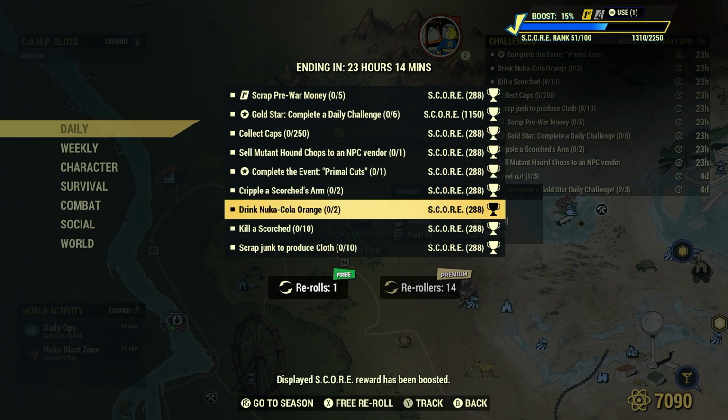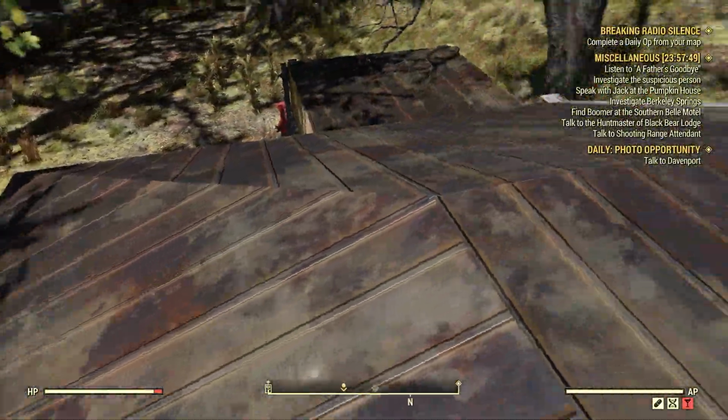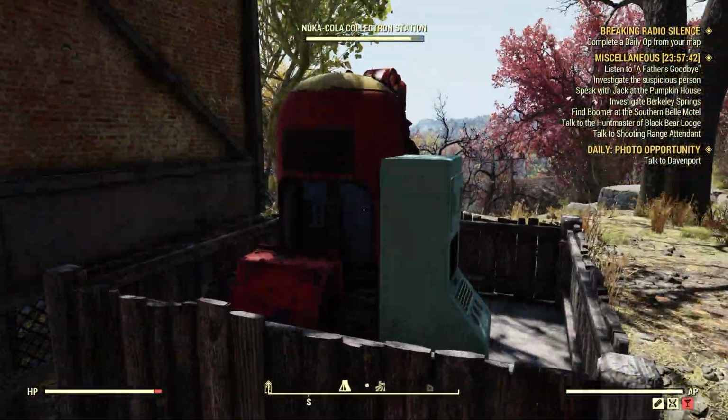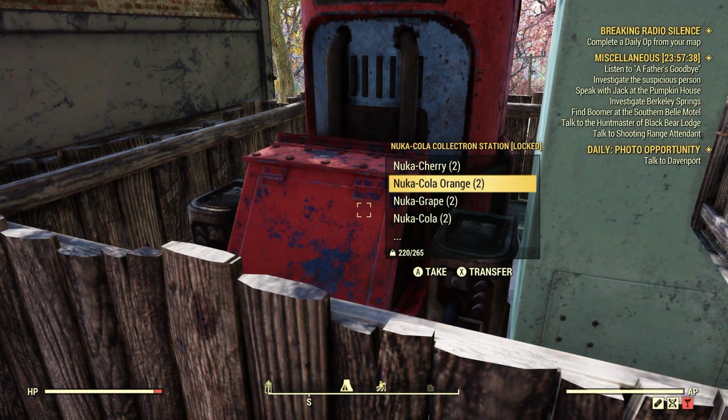We'll go right to White Springs and try to find ourselves some Nuka-Cola Orange. We'll buy it from Bubbles. And this one just keeps popping up every other day. I don't know why, but it's pretty crazy. But let's go ahead and check this Nuka-Cola Collectron station, see what we got in here. Oh, look at that. We got some Nuka-Cola Orange in there, so that's pretty cool.